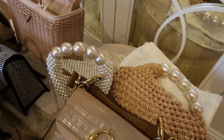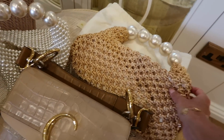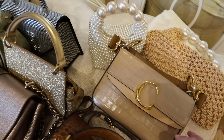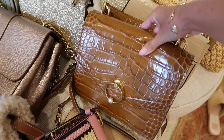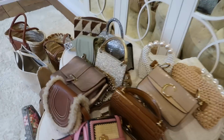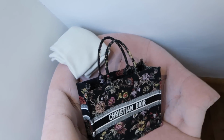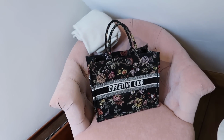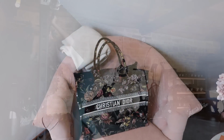Then we've got a few of my Vanina bags. This is what Lila carried with her on our wedding day. This is a holiday favorite of mine. Oops, there goes the Prada. Chloe bag, another Mulberry with a pearl, a very practical bag indeed. So yes, there we go. And of course, out here we have got my Dior book tote, which I will also be renting out. So I'm intrigued to see which ones get the most requests.